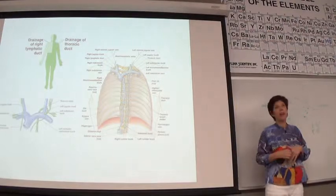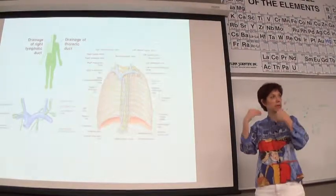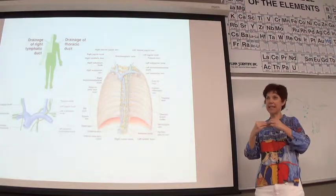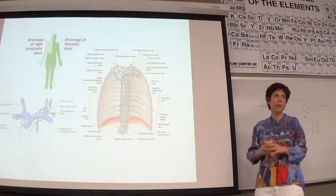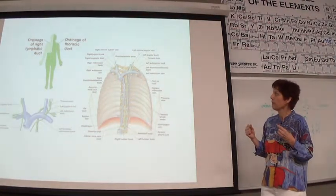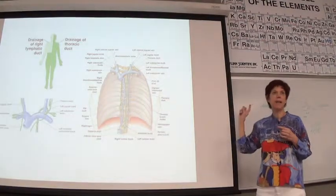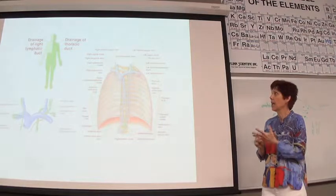So this is where we finally have filtered fluid, and it is returned to the blood. So remember in the brain we had the sinuses receiving the CSF as a mechanism of getting that back to cardiovascular. So this is a way of returning the extracellular fluid. This has more clinical significance, a couple of things.